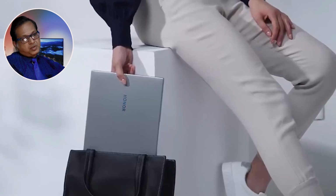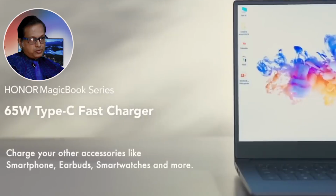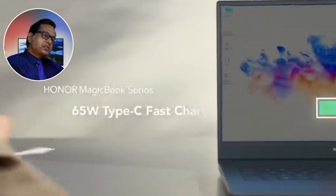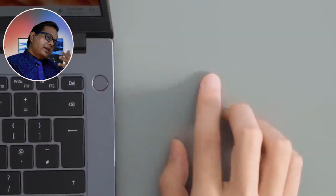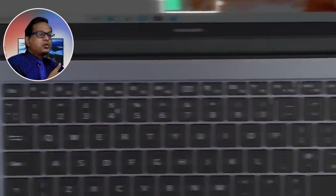Its powerful processor, ample RAM, and fast SSD make it a reliable workhorse that can handle anything you throw at it. Additionally, its sleek and lightweight design makes it easy to carry around, making it perfect for students who are always on the go. Now let's talk about the performance of this one based on users' feedback.